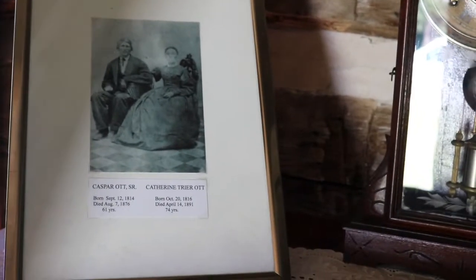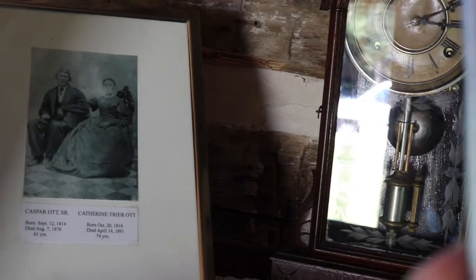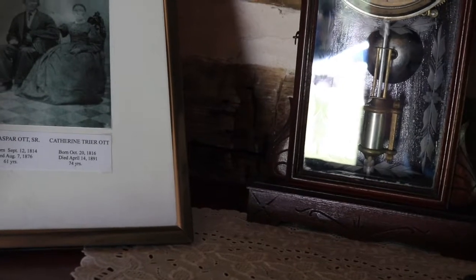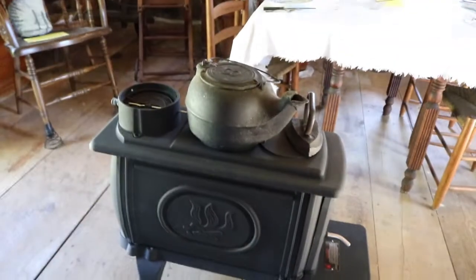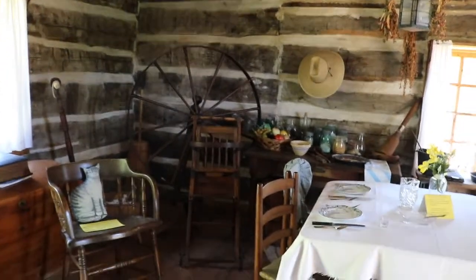Casper Ott, Catherine Traer Ott were the people that lived here with their family. Thank you. Okay, I'm going to say goodbye. Very cool. Very cool indeed. Look at this little stove. Do one last scan so you can see what it's like. Alright.